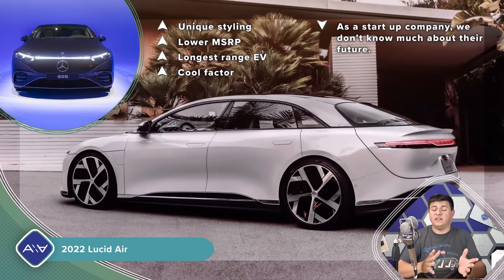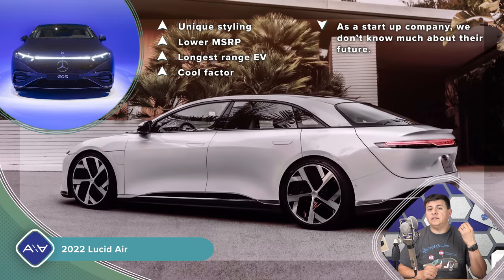The Lucid Air has a price range that is pretty similar to the Tesla Model S. It does get more expensive if you take a look at the very top-end trims, but the Lucid Air is still a mid-size sedan. If you're looking for one of the most efficient EVs available in the United States, and you're looking for one of the longest range EVs in the United States, you should definitely take a look at the Lucid Air. The Air is manufactured by a startup company called Lucid, and that does have some pros and cons.